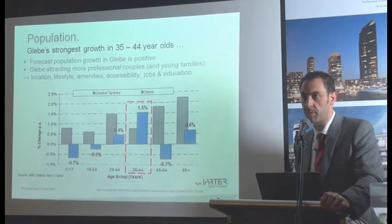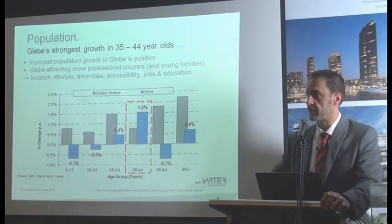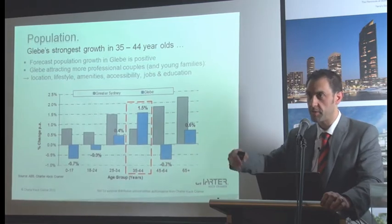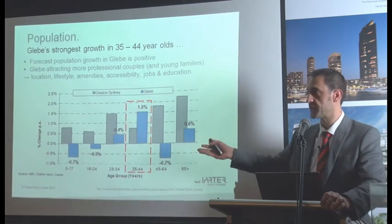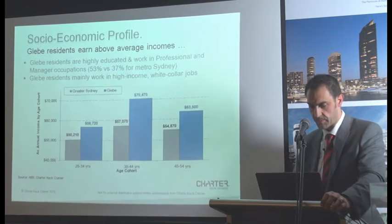So there are lots of young people who move to Glebe when they go to university and they live in a crummy apartment. They get priced out. When they get a good job, you know where they go back to? They go back to Glebe when they can afford to. That's what this story is telling me. Very similar to the situation in Carlton, in Melbourne.